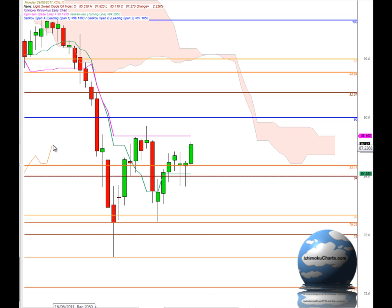The Chikou span here, if we look at the Chikou span, is below the corresponding price action, so that's confirming this overall negative market that we're seeing in big picture terms, but failing to confirm the short-term price action that we're seeing. The Kijun Sen here has turned flat quite some time ago, and we saw that price action was attracted back towards there.